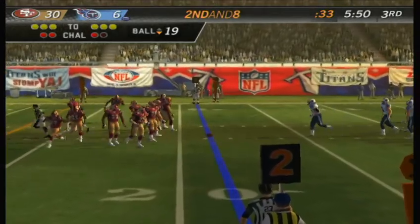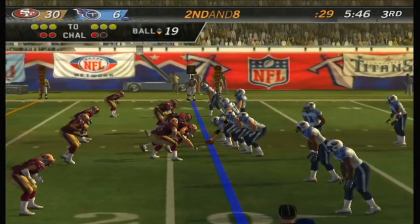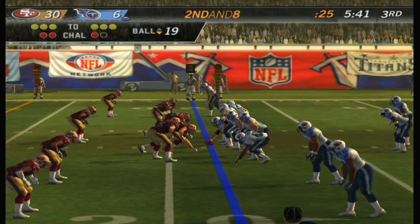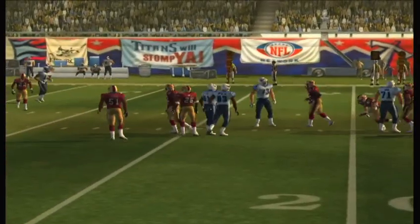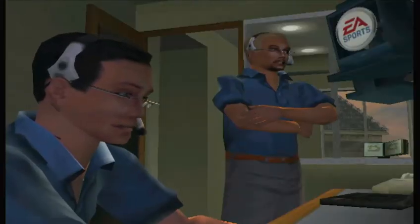Second and 8. Ball on the 19-yard line. Drops back. Pressure coming. Throwing on his knees for the catch. Jones makes the catch for a pickup of 5 on second down.